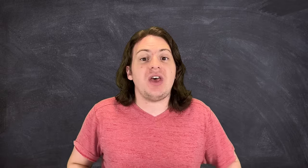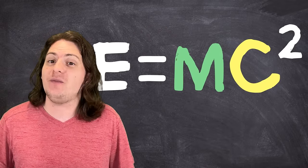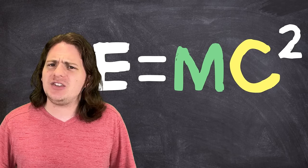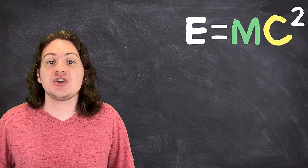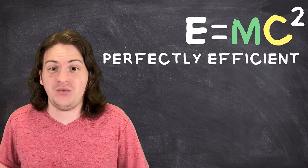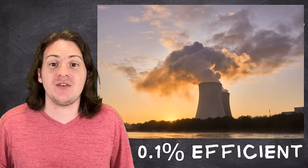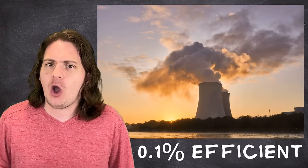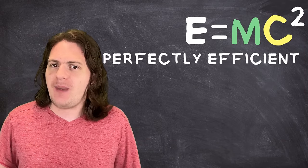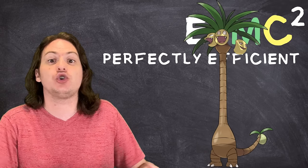Now, in order to use this equation to find out how much energy a Pokémon would be converted into, we do need to make some big assumptions. For starters, this conversion has to be perfectly efficient. In something like a nuclear power plant, only 0.1% of the fuel is converted into energy. In our case, though, we need every bit of matter to be converted, unless you want your executor to come out missing a few coconuts.